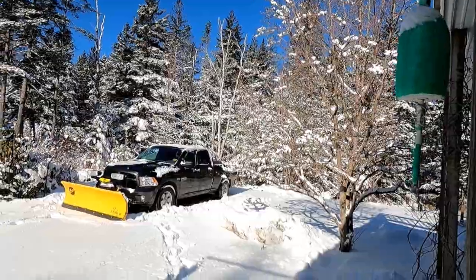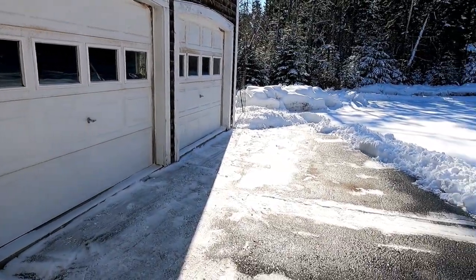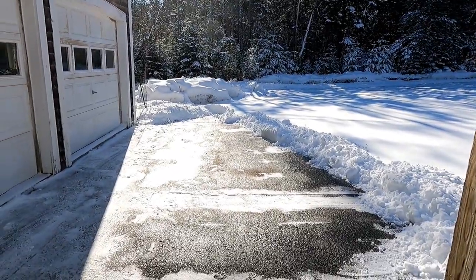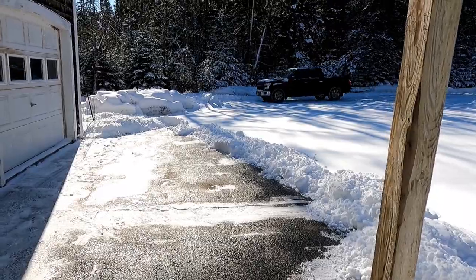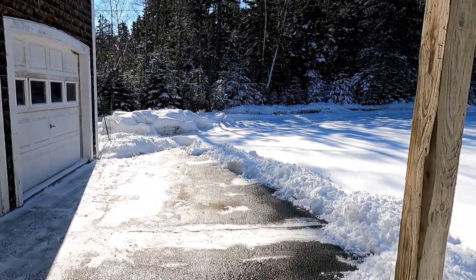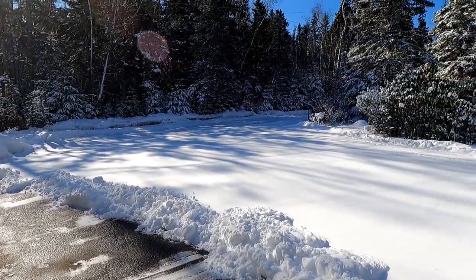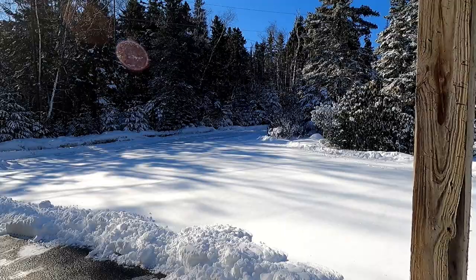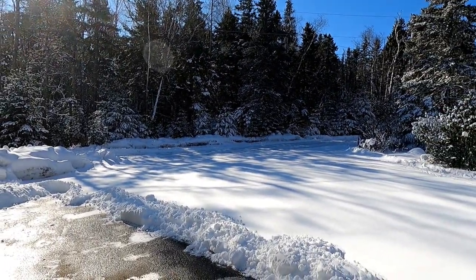I've already cleared the truck off, so I'm ready to go there. And I shoveled the area in front of the garage back, which is how I know it's pretty light snow, so that I don't have to backblade there. So at this point, I'm ready to get started doing a little snow removal. My neighbor's already plowed the road, so all I really have to do today is my driveway, which should only take about 15 minutes.